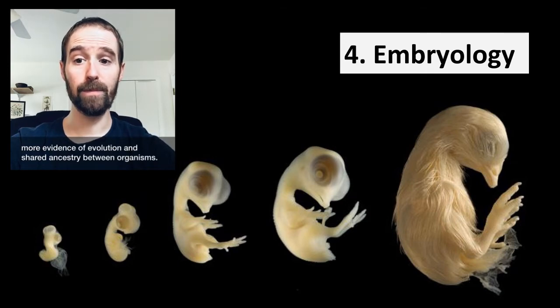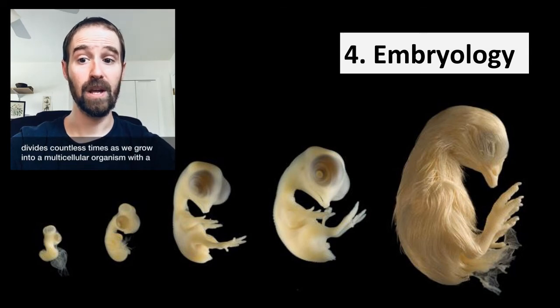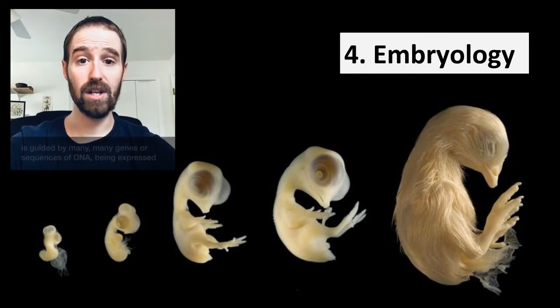All living things develop over the course of their lifetime, and development can be a really complicated process. Think of our own development. We begin as a fertilized egg, or zygote, which divides countless times as we grow into a multicellular organism, with a defined top and bottom, front and back, with paired limbs and bones and organs positioned in just the right place.